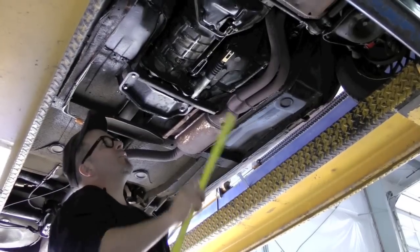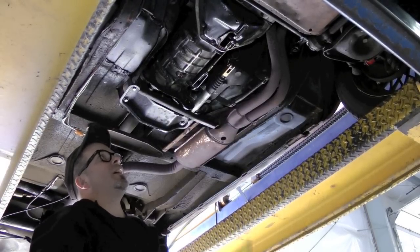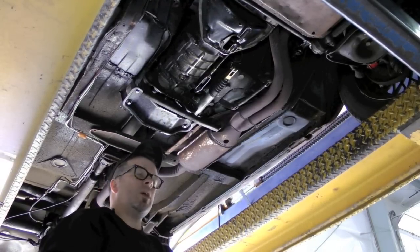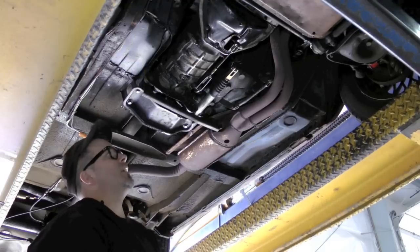So the next thing we're going to look at is this transmission. As you can see, this transmission's just got tons and tons of grease buildup on it and fresh active leaks. So there's a problem there. The transmission works and functions quite well, but obviously if it's losing its fluids, it's not going to work forever. So this is something else that needs to be paid attention to.